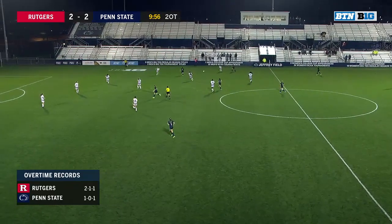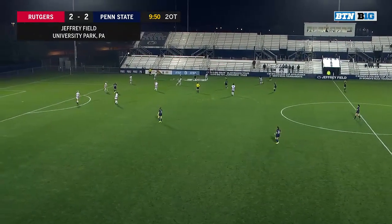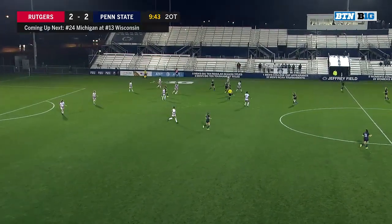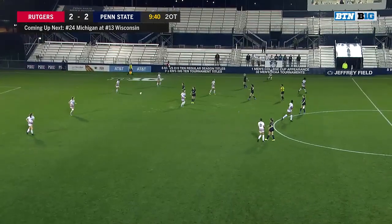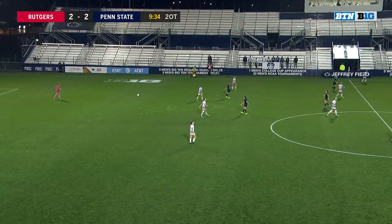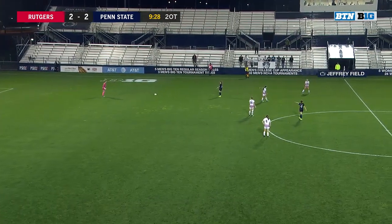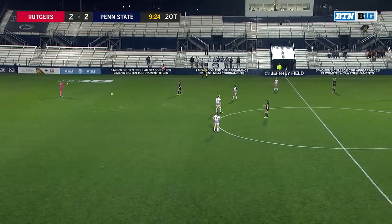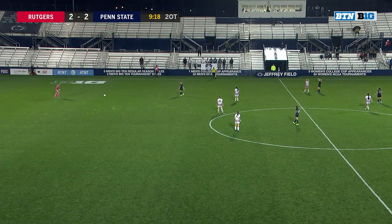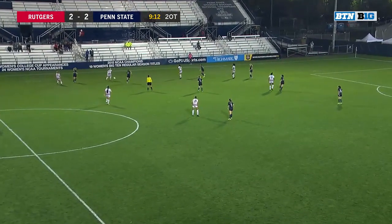Rutgers 2-1-1, Penn State 1-0-1. Put a double exclamation mark on 21st. Doesn't matter. Penn State's not lost a Big Ten home overtime game in program history. Number 24 Michigan at number 13 Wisconsin, coming up after this one. Will we find a winner? 3 points, which is huge, particularly when you look at all of these surprise teams in the Big Ten. There is absolutely zero easy outs, none. Absolutely, and when you drop points, it just makes such a huge impact on the standings.